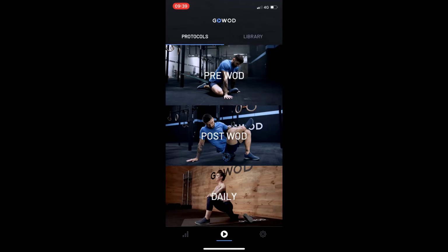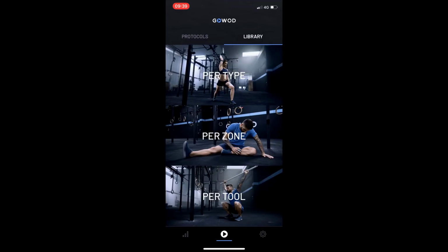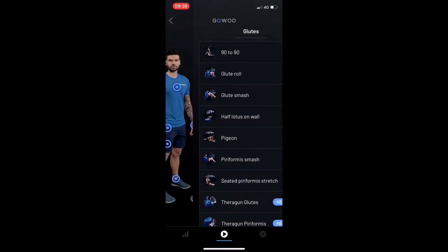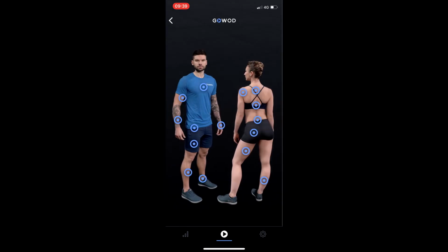In GoWOD as well, you've got the library where you can look for different stretches. So if you do one that you really enjoy, or you do a workout and you do the daily and, I don't know, your posterior chain's hanging out a little bit, then you can go on per zone and select posterior chain, glutes or lower back or whatever, and that gives you all the different exercises and you can just do that. It's a really cool app. We're going to test our mobility soon, and then hopefully I'll be better after 13 hours of mobility training.